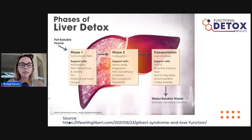So, just going back to this picture, how do you support all that? You support it with all these nutrients, right? Not just glutathione, which is for some reason the only one hardly talked about in this detox world for mold. You need antioxidants, you need lots of protein, you need magnesium. You need B vitamins. I'm shocked at how many people aren't taking B vitamins, aren't taking multivitamin. These are water soluble vitamins that you lose every day. And if you're detoxing all the time and you're exposed to toxins, you need more of them.